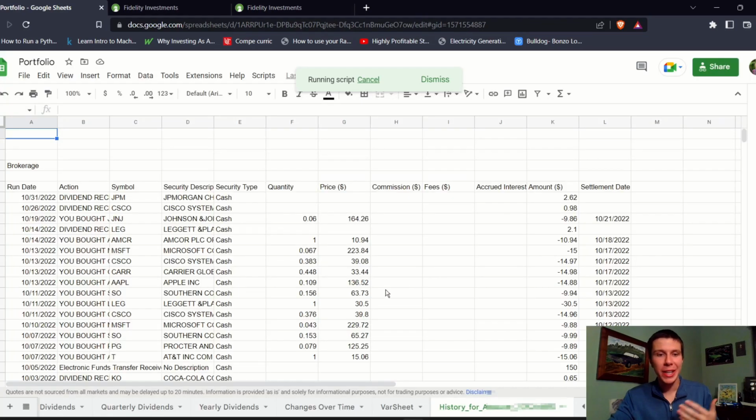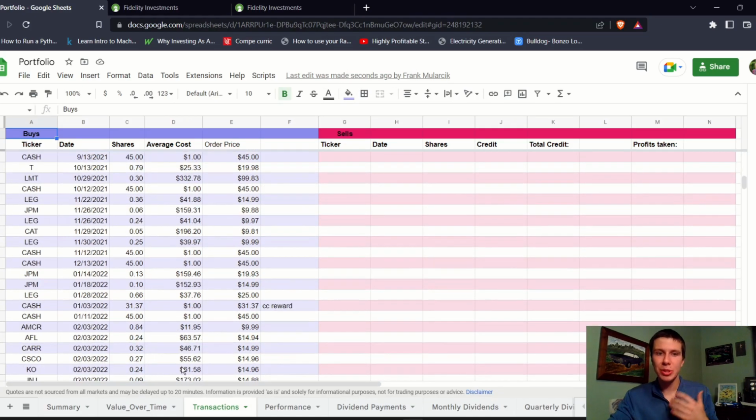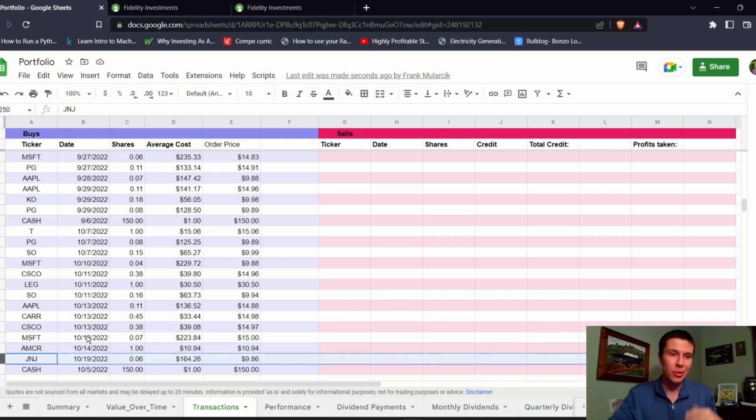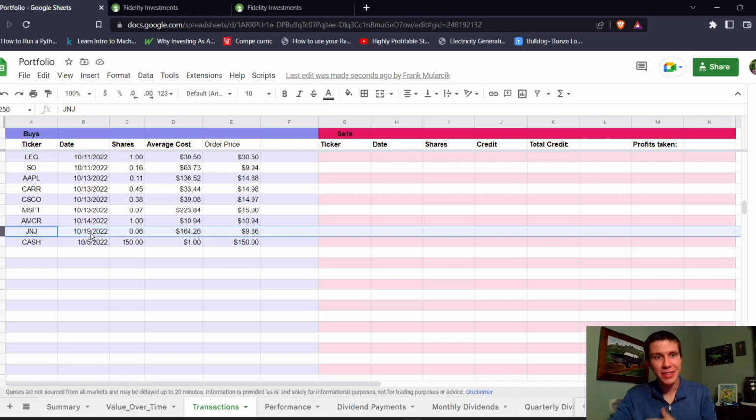So if we go out of here and come over to our transactions, we can see exactly what I bought this month. If we scroll all the way down here till October of 2022, we can see I bought some AT&T, Procter & Gamble, Southern Company, Microsoft, Cisco, Leggett & Platt, some more Southern Company here, Apple, Carrier Global, some more Cisco, more Microsoft, some Amcor, and then a little bit of J&J to round out the month. Not many purchases the last week or two. You can see the last purchase here was on October 19th. Since then, the market has really started moving up a little bit, I would say. And so I haven't been really buying as much, but that's okay.